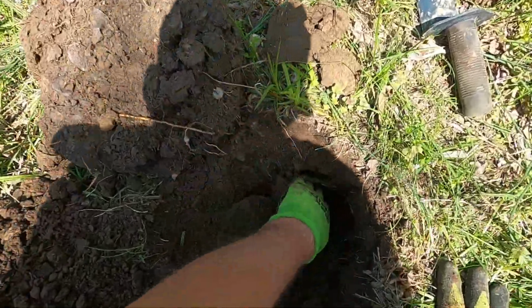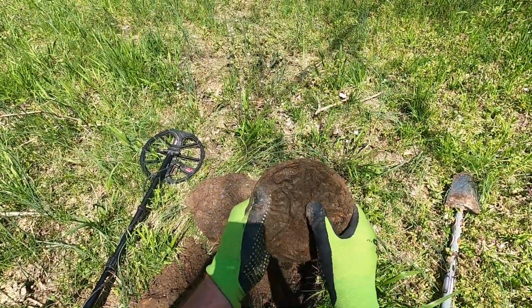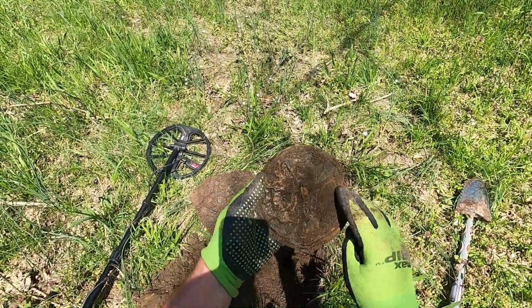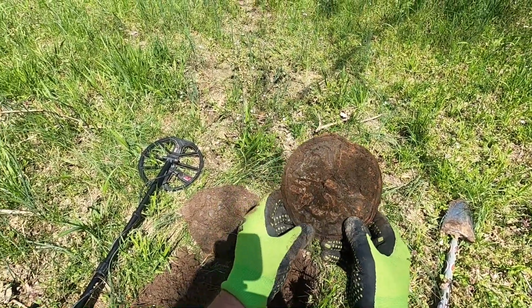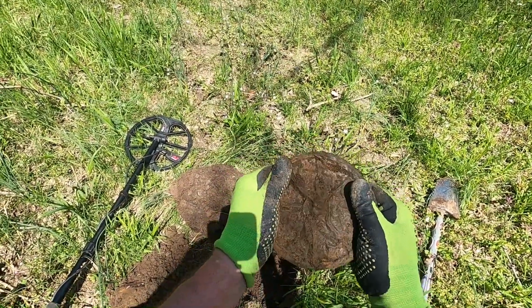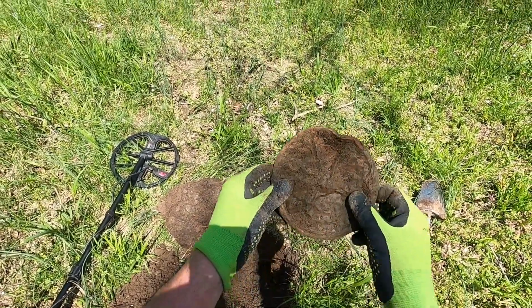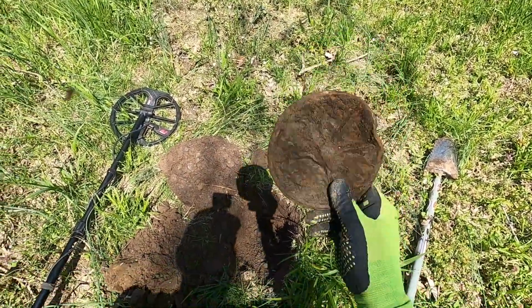All right guys, clear down at the bottom of this hole had a 37-38. Look at that cool old round piece of copper. That's pretty sweet. Probably a lid off something. Not sure. Get home, clean it up. If anything, we got a nice hunk of copper.